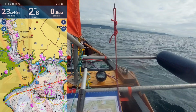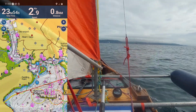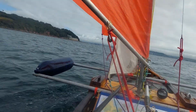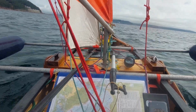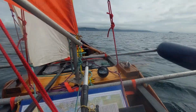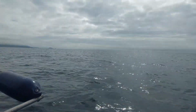Well clear of the land now, got a nice decent speed, perfect. Averaging just under 3 knots, which is nice. Had the pole out a minute ago, as you saw, but then the wind switched as I cleared the land. Penlee Point there, and now getting a bit more, I don't know what it is. I think it's southwesterly. It could just be a sea breeze, I'm not sure.